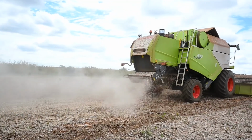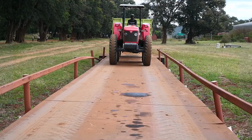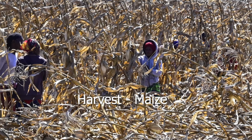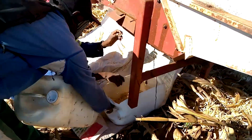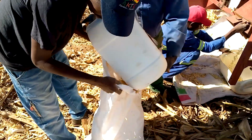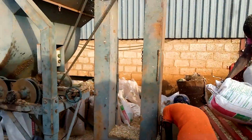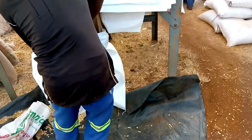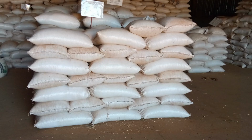A week after the samples are taken, a combine harvests the soybeans, which are then weighed and evaluated based on the tillage methods. However, maize harvest is done manually. The cobs are pulled by hand and then shelled with a motorized maize sheller. Like the soybeans, the harvested maize is cleaned using a motorized blower. Then they are bagged and weighed. Finally, the yields are evaluated based on the different tillage methods, and then the harvest is properly stored.